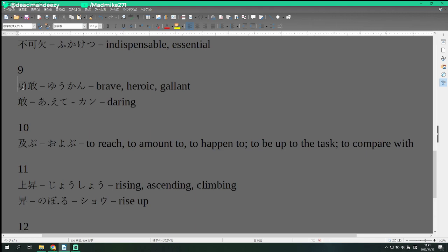Number 9 is yūkan. Yū on the left side for bravery, and kan on the right side is our new kanji for daring. So daring bravery is heroic, gallant or brave. Aete or kan are the two ways to pronounce this new kanji.